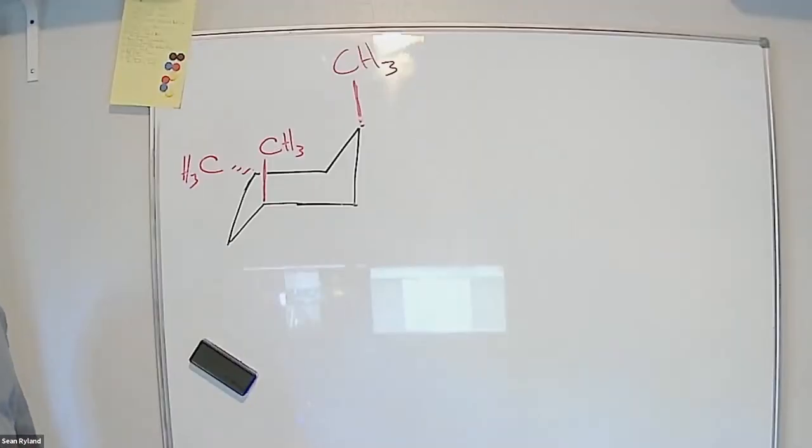Can I chime in, Sean? Yes, please. So when I was figuring out how to draw these, it was easier for me to imagine the axial and the equatorial positions going up and down. Does that make sense? So up and down are always going to be the axial ones, right? Well, for example, for the first methyl group that you drew, instead of imagining the equatorial position in the same plane, I would envision it like that.